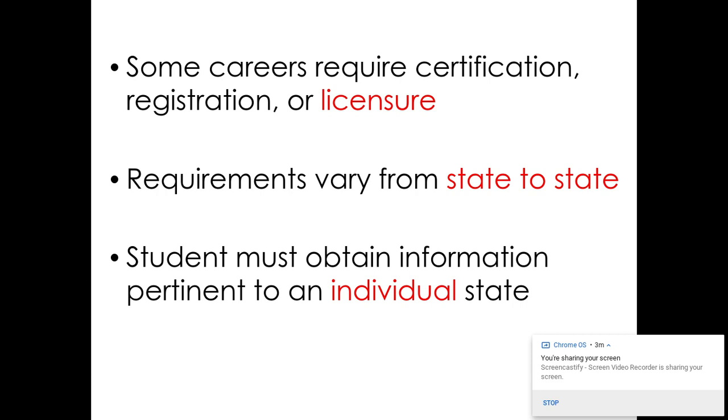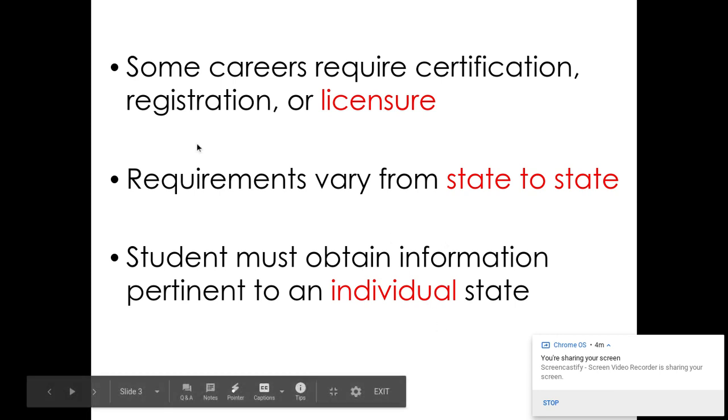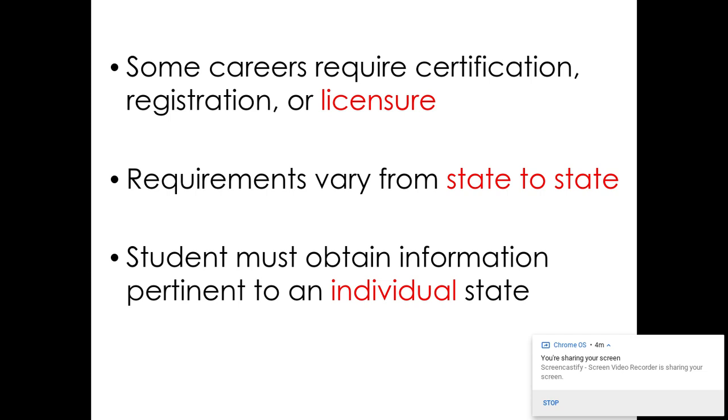Depending on the profession, the majority of careers are going to require either certification, registration, or licensure. So certification, and you're going to need to know the difference between the three. Certification is essentially you're passing a boards exam. A boards exam is a comprehensive test that you take at the end of your schooling. So you need to go to an accredited school that has a program, let's say in nursing or physical therapy, and then you're sitting and taking a test.